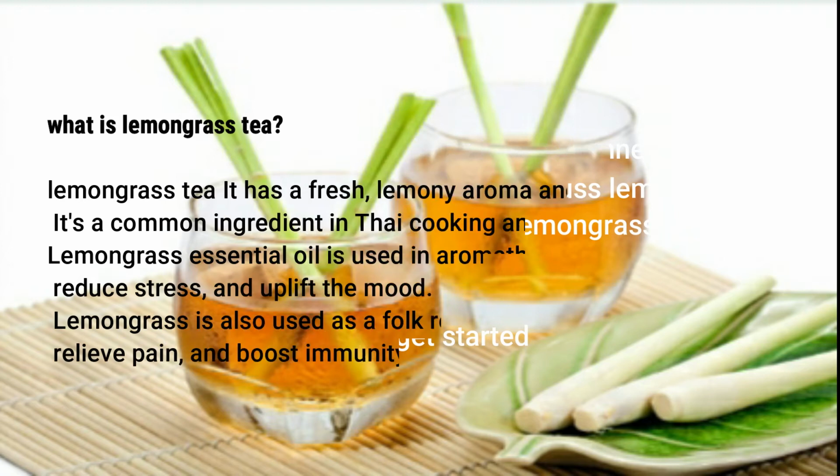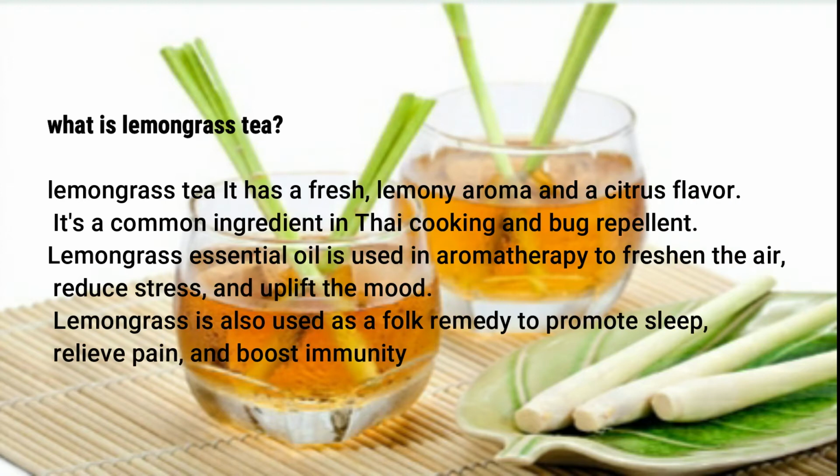What is lemongrass tea? Lemongrass tea has a fresh, lemony aroma and a citrus flavor. It's a common ingredient in Thai cooking and bug repellent. Lemongrass essential oil is used in aromatherapy to freshen the air, reduce stress, and uplift the mood. Lemongrass is also used as a folk remedy to promote sleep, relieve pain, and boost immunity.